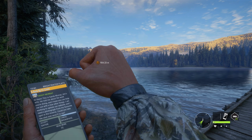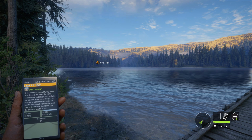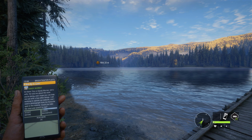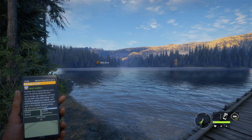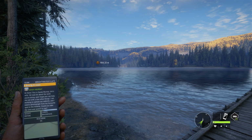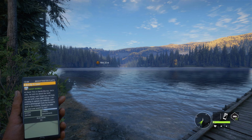Okay, I think that's the one we're going to do next, but what does this say? Sandy Murray says, "Hi there, this is Sandy Murray, Jim's wife. You told me about the work you're doing, and I hope you can help me out with a few other things. I'm working to update our website, and I need a photograph of my favorite spot in the reserve. Can you take the shot and send it to me?"